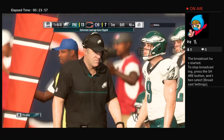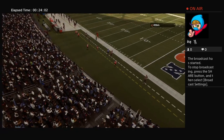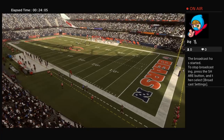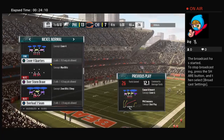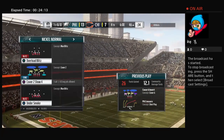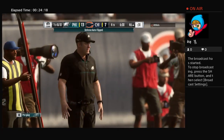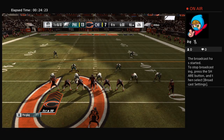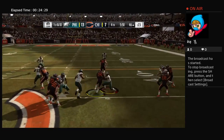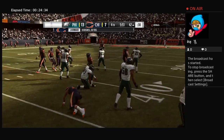So from Philadelphia territory now, here's a 1st and 10 at the 46. Back now at Soldier Field. It's Bears football, but they trail on the scoreboard as we get set to bring you the 4th quarter. On the handoff, this is Howard. He takes it down to the 42, a 5-yard run.